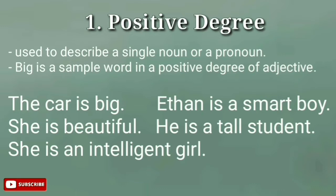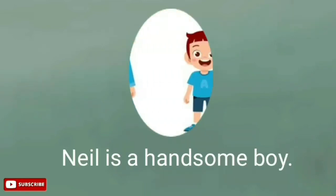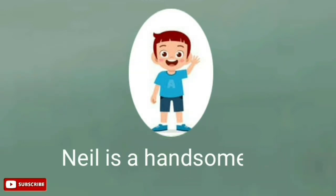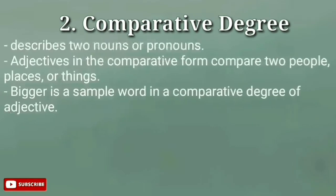Another example, the tree is big. Big is an example of positive degree of adjective. But in comparative, we use bigger. In superlative, we use biggest. Another example, Neil is a handsome boy. Handsome, more handsome, to most handsome. Positive, comparative, and superlative. Next, let's move on to the comparative degree of adjective.